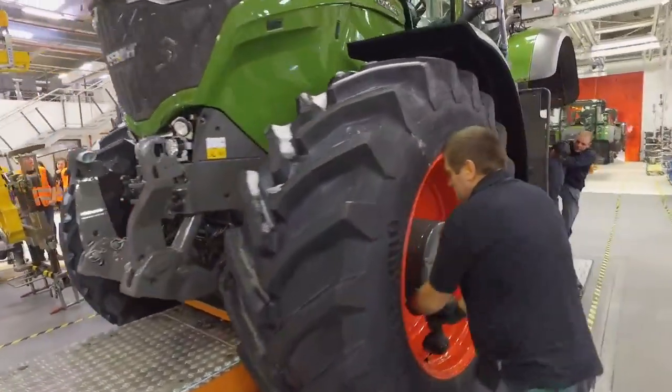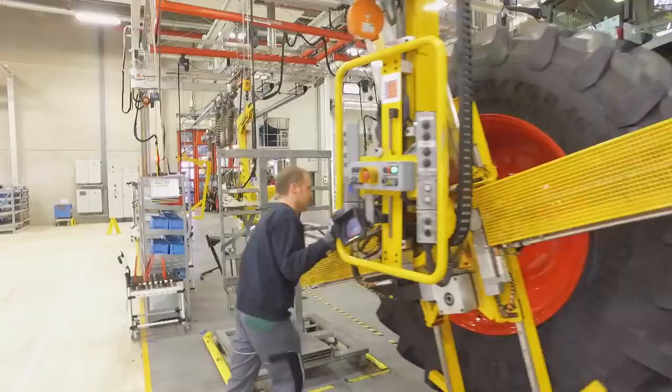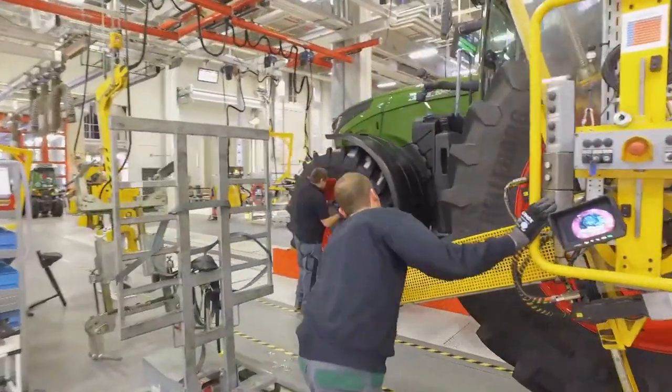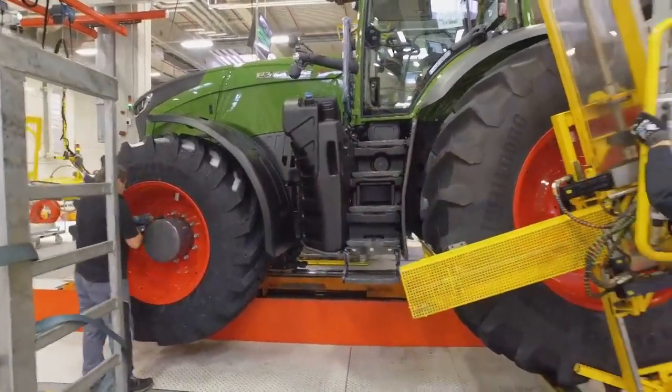There are tires for road or off-road use. A tire for use in fields needs a lot of tread so that it can grip. For road use, as a construction vehicle for instance, less tread is required.